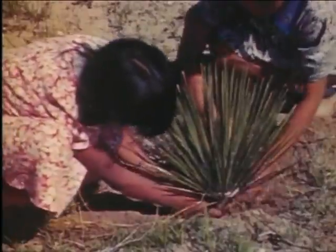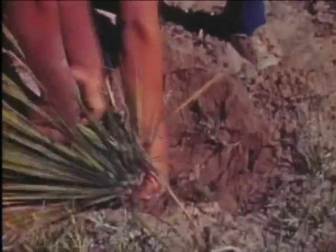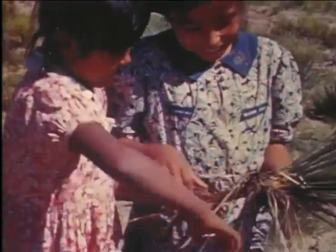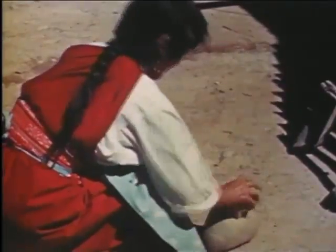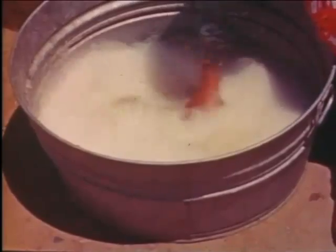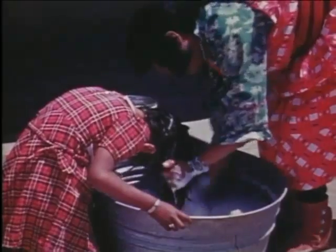A mole soap costs 25 cents in a drugstore, but these children know where to get it for nothing. It is simply the root of the yucca plant that grows on the mesa right near their home. Pounding is the only preparation that the mole needs. With a tub of water, the root makes rich suds for beautiful, shiny hair.